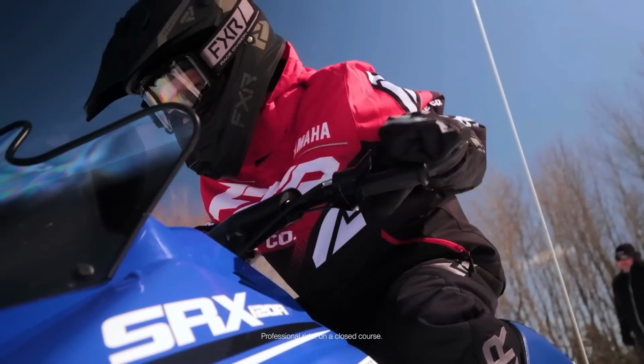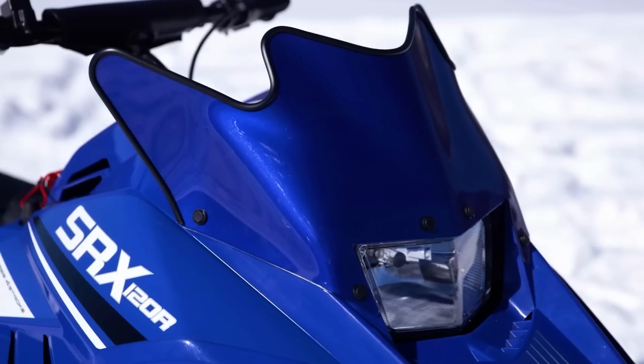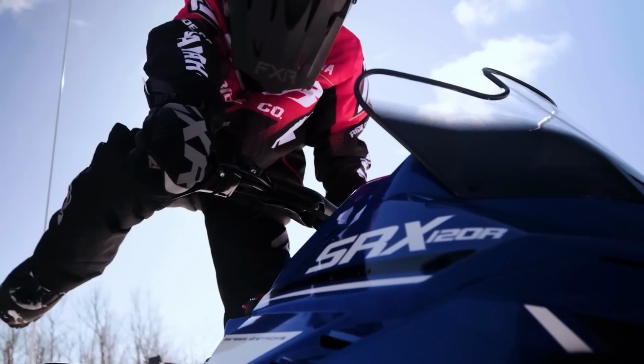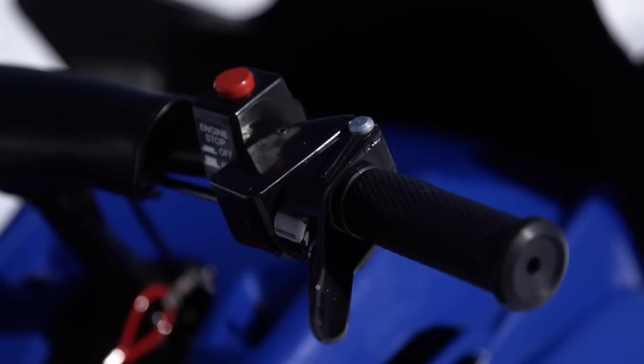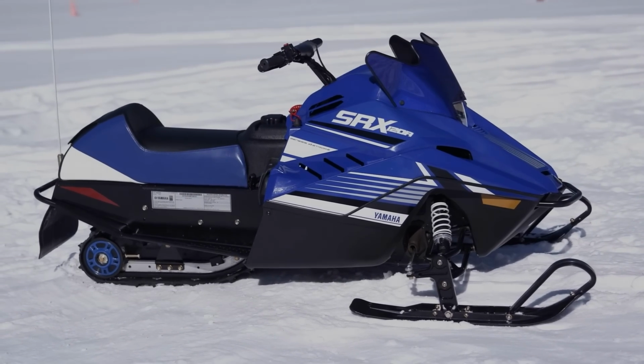Yamaha's SRX 120 is the introduction to snowmobiles for kids. The 123cc Yamaha engine is just the right size to ensure a positive first experience, and many after. A number of safety controls ensure both riders and parents feel secure. Put away the tablets and connect your kids with the outdoors.